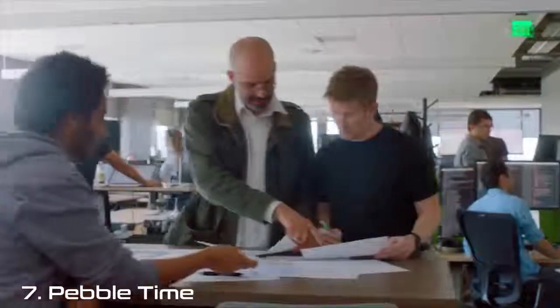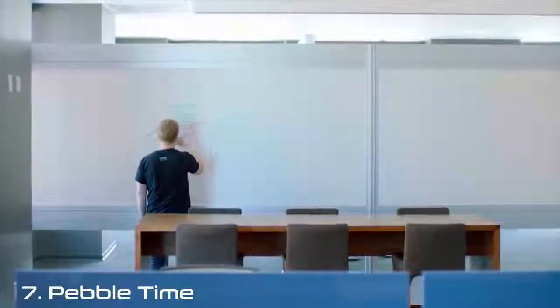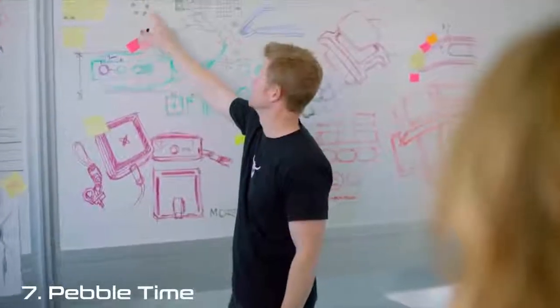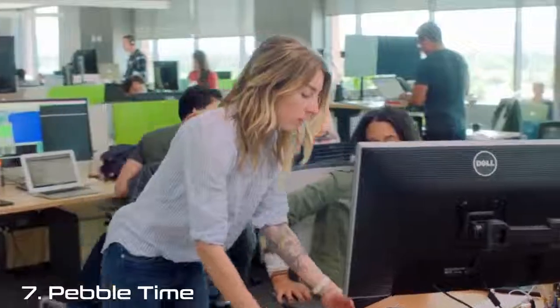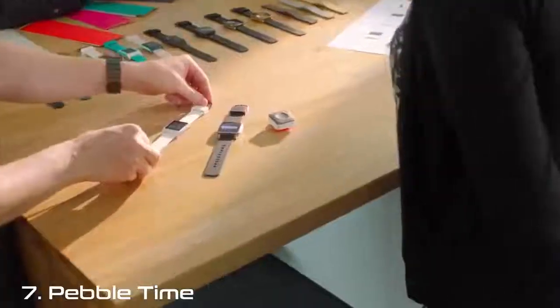Hey Kickstarter, we're Pebble. In 2012, we came to you with an idea called a smartwatch. Your incredible support helped Pebble smash Kickstarter records not once, but twice, and ushered in a revolution in wearable technology. Today, we've come home to Kickstarter to push these boundaries even further.